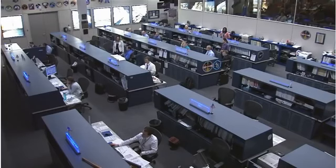The crew doing a couple of housekeeping activities inside the craft as they still are taking a couple of pressure readings before getting the hatches open.